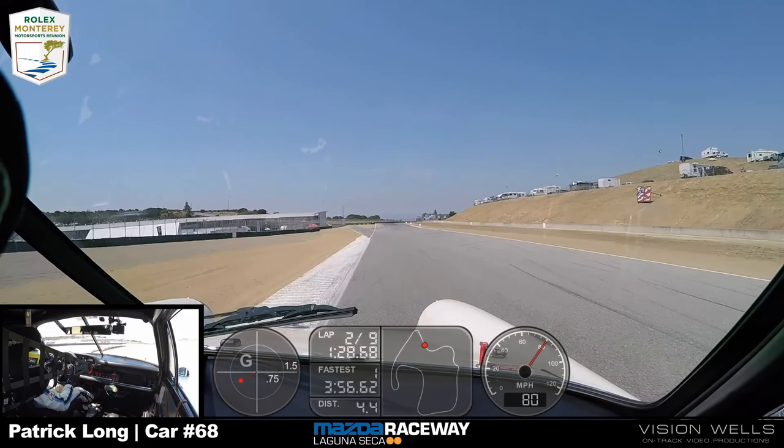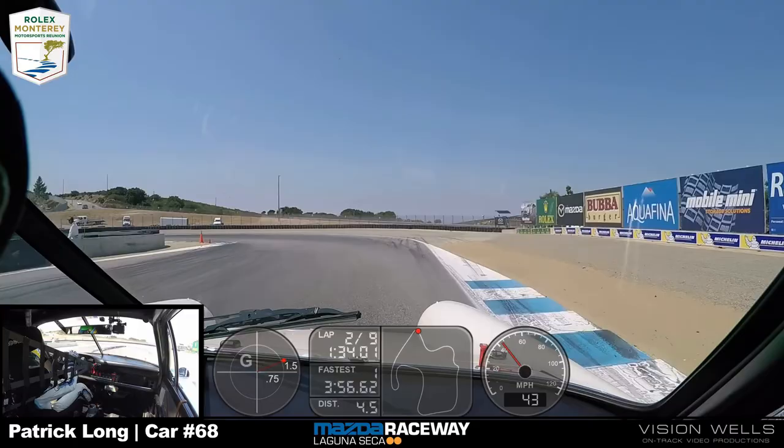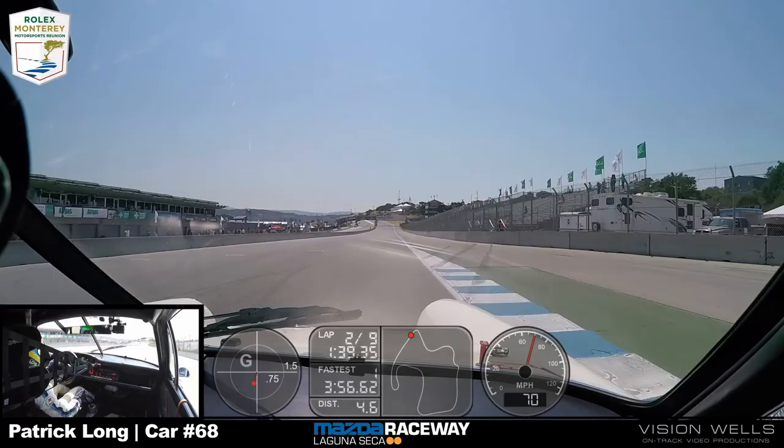Oh, that is number nine. That is the Huffaker MGB. Beautifully prepared car. Whatever it did, that's Scott Brown. So he woke it up. So whatever it did.